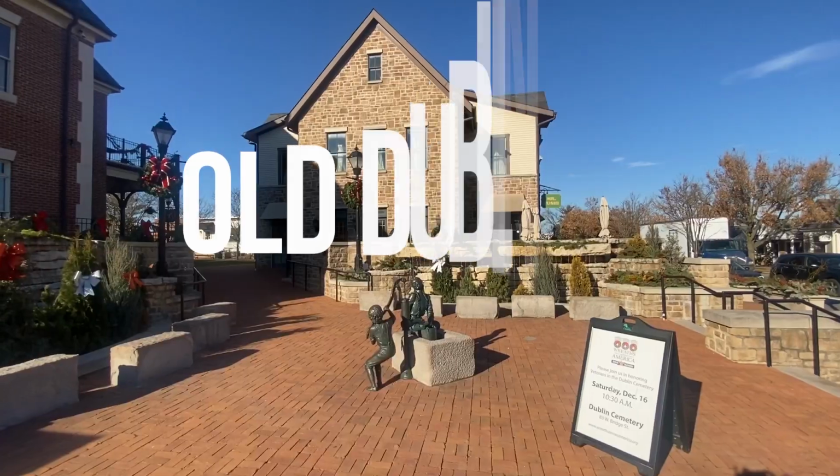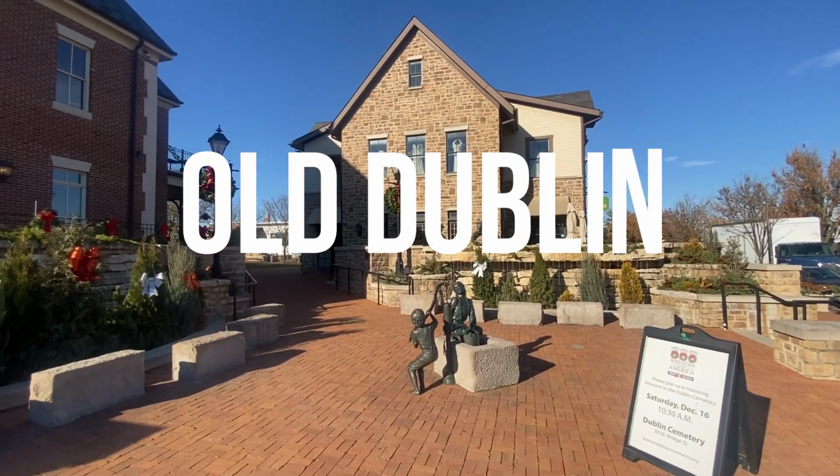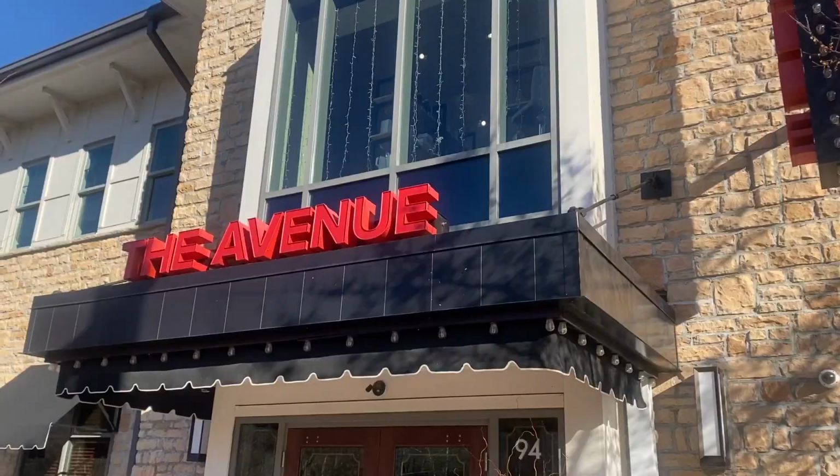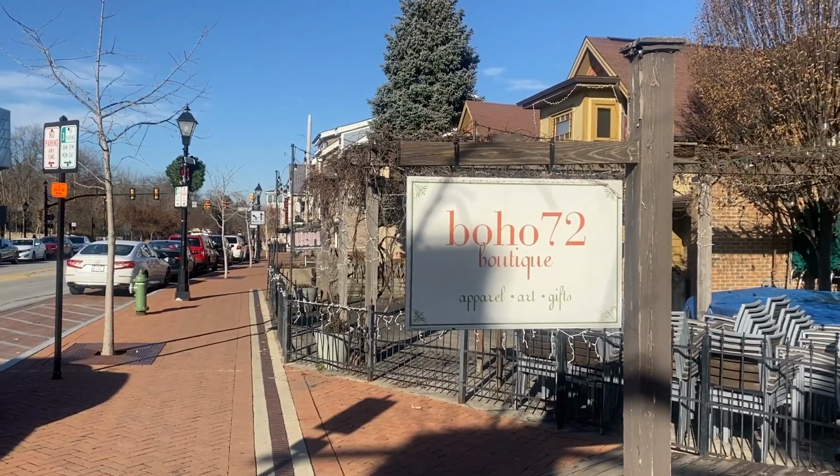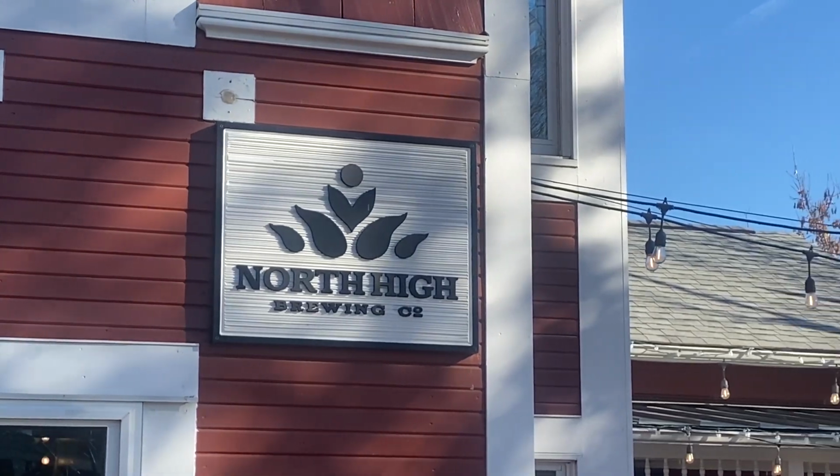Just across the side of the river from Bridge Park is historic Dublin, or sometimes called Old Dublin. It used to be Dublin's downtown area. Now it's a mixture of shops, restaurants, bars, even has a brewery in there. It's a fun place to spend an evening going from place to place to place.